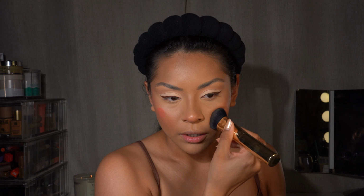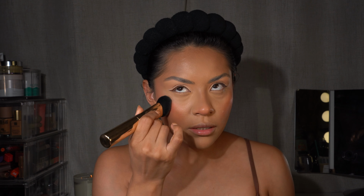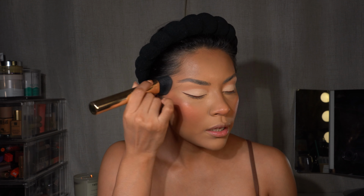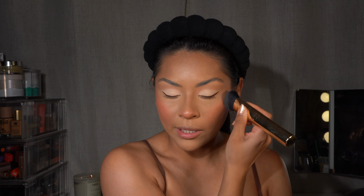I've been loving these P.Louise Cheek of It blushes. They're so good. I have them on. I just put them on right now. I'm just going to show you guys a little bit. Put a little on. The shade is Sunkiss Miss. It's so pretty. I was saying how I've been sleeping on these because they're so pigmented and beautiful.